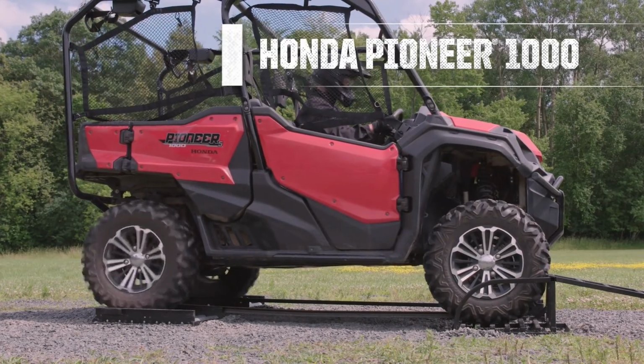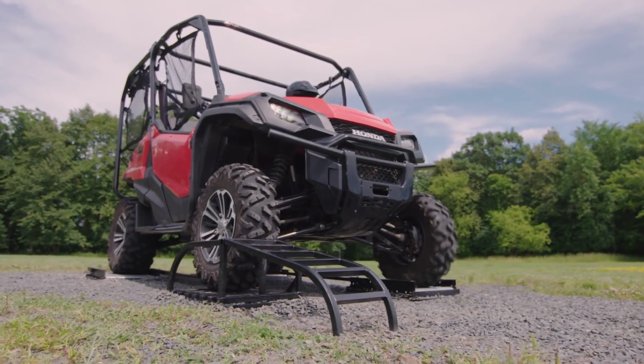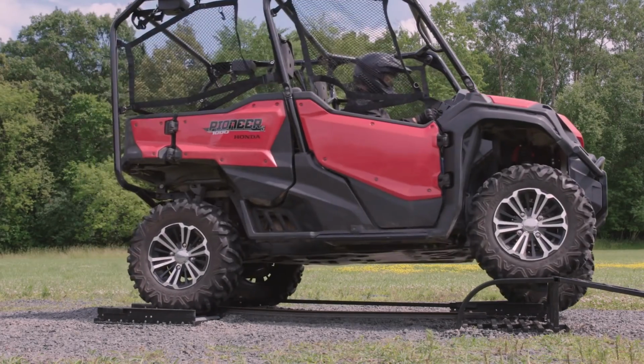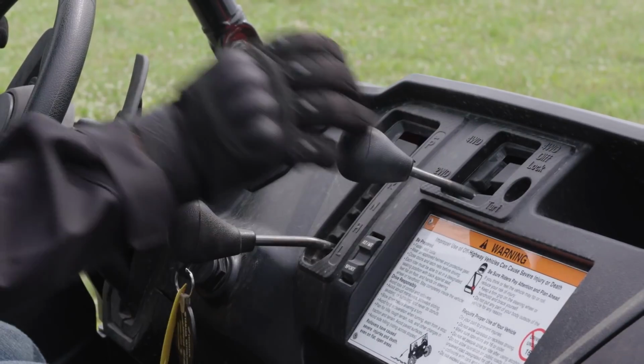The Pioneer system forces you to stop in order to shift into four-wheel drive and then stop again to shift into diff lock. Then, after clearing the rolling road, it must stop again to shift back to two-wheel drive.